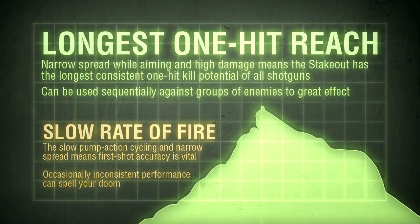A misplaced shot will give the enemy time enough to defeat your assault, and occasional inconsistency can foil your one-hit kill potential as well. If your first shot fails to kill, then the slow cycle time will be your downfall. An opponent aware of your presence will have no trouble killing you in the time it takes to rechamber.